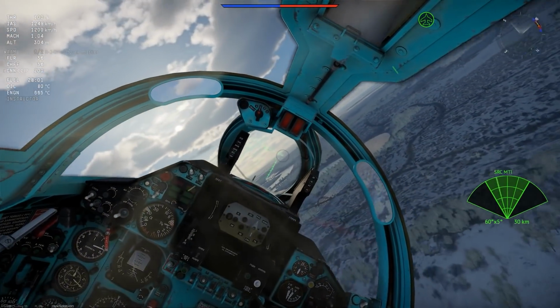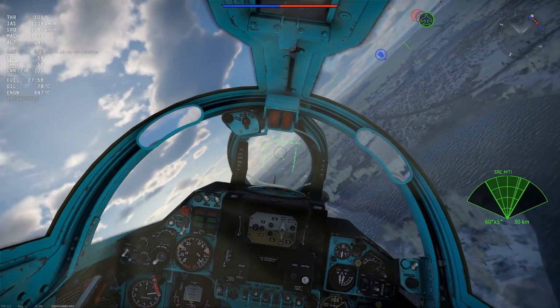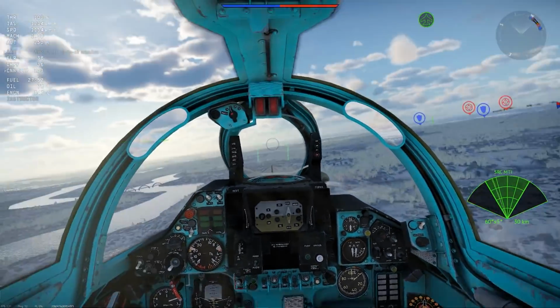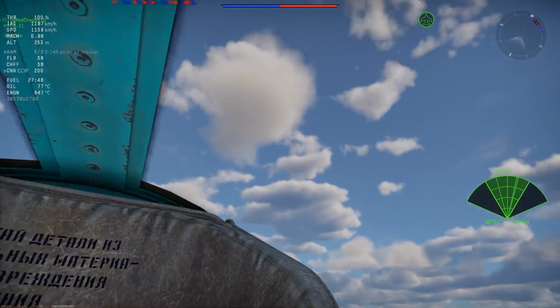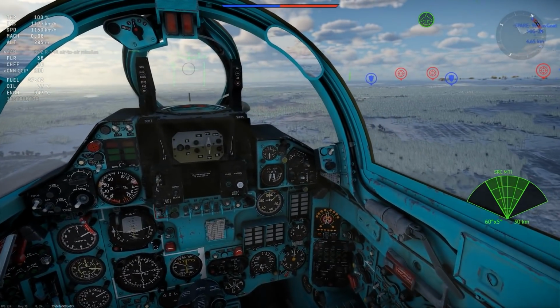The cockpit in the MLD is really good, with one exception. You still have that annoying structural brace directly above the pilot's head. This makes flying the MLD with a VR headset really annoying, and it's going to dramatically handicap your dogfight visibility.